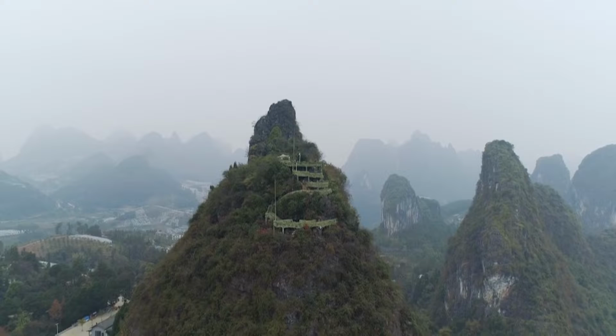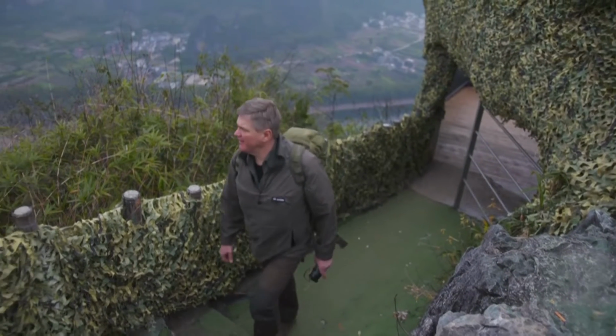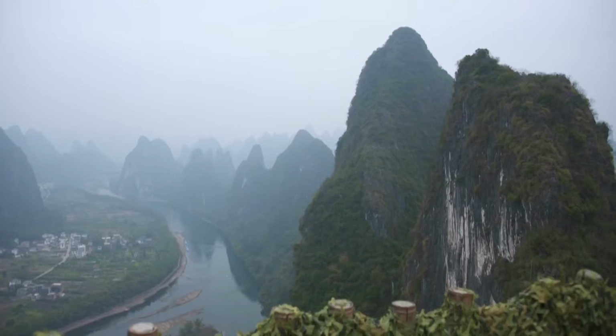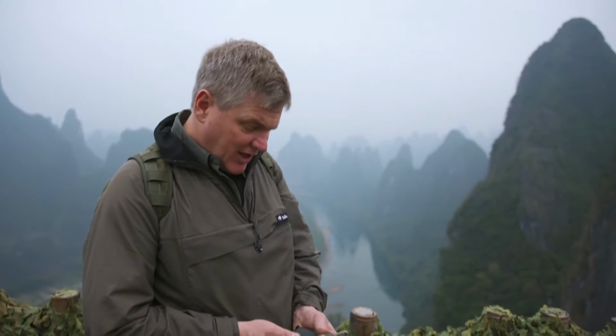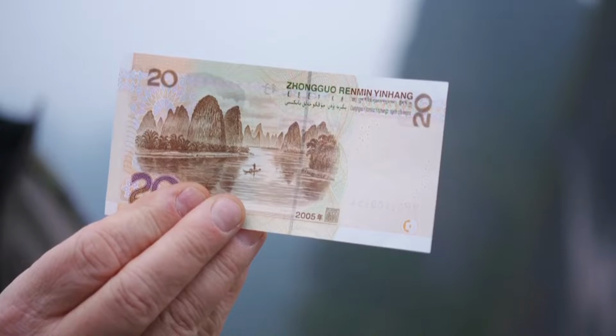A bit of a walk up here, I tell you, there's a lot of steps to climb here. But the view, wow, now that is spectacular. That has to be a priceless view. In fact, so much so that China used it as the inspiration for their 20 yuan notes. Hopefully you can see there how similar they are.